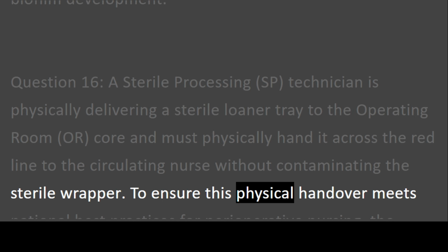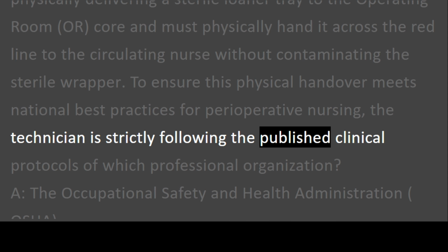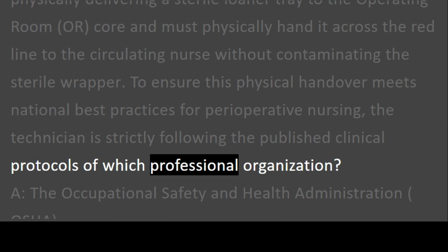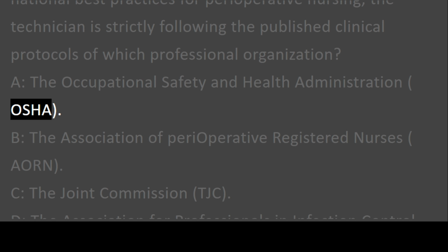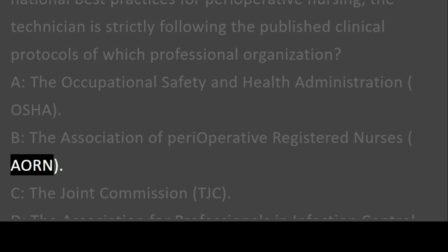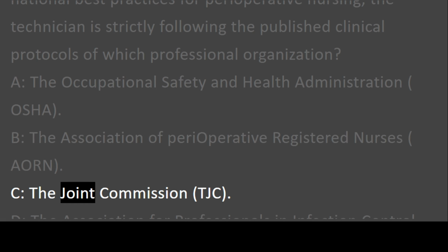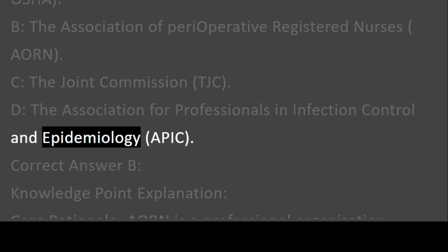To ensure this physical handover meets national best practices for perioperative nursing, the technician is strictly following the published clinical protocols of which professional organization? A. The Occupational Safety and Health Administration, OSHA. B. The Association of Perioperative Registered Nurses, AORN. C. The Joint Commission, TJC. D. The Association for Professionals in Infection Control and Epidemiology, APIC.